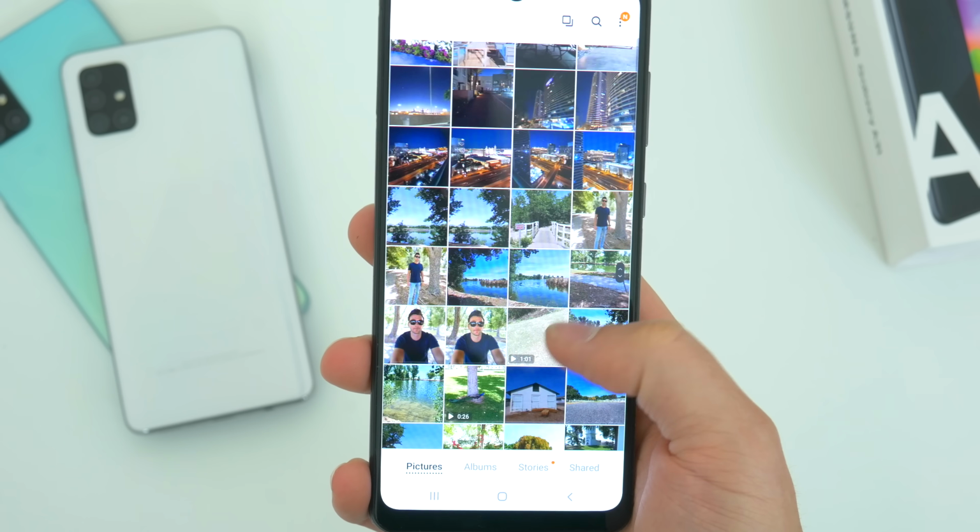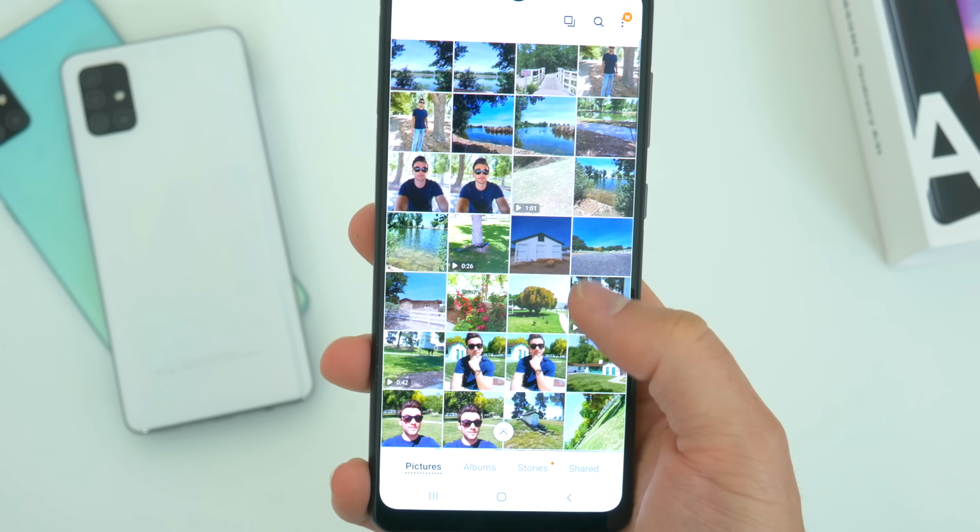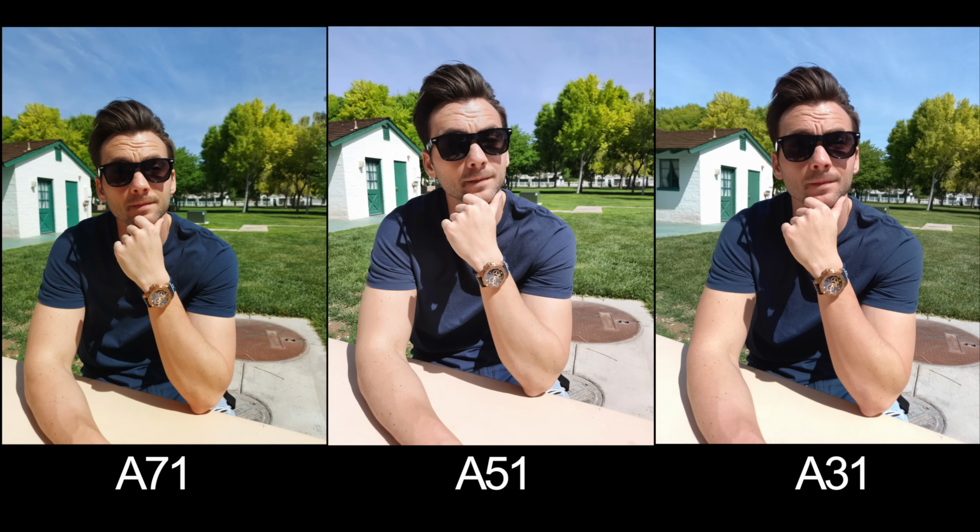So now that you're aware of all the differences, let's jump into some picture and video samples. With this first set here, I think the most obvious thing that jumps out at me right away is the color difference with each shot. To me, the A71 seems to be the most vibrant, almost a little too saturated, while the A51 comes off a bit pale, and the A31 surprisingly feels the most well-balanced.